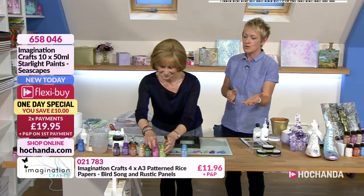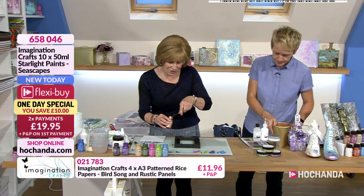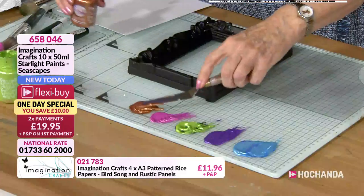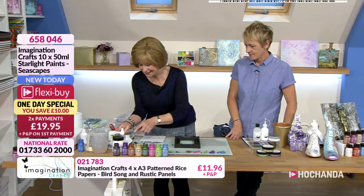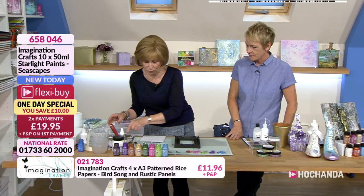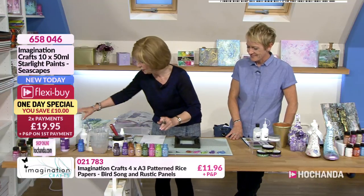Right, Sue, what are we going to take a look at first? Right, what I'm going to do is use some of the colours from my one day special, and I'm going to do my frame, because what I want people to see is what you can do with the waste. Because we're crafters, you can clean your brush and make something else out of it, which is really exciting to do.